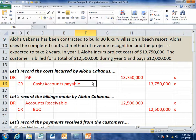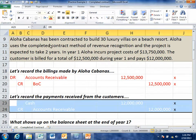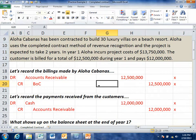When we invoice someone, typically they pay us. So we need to record those cash receipts. If you notice, it says during year 1, they paid $12 million. So we were paid $12 million from the customer for the invoices that we sent out. They didn't pay us the full 12.5 that we invoiced them, but they did pay $12 million. And again, this cash receipt is recorded the same way any other cash receipt is recorded. We're going to debit cash and we're going to credit AR. Okay? So that recognizes how much the customer has paid us.